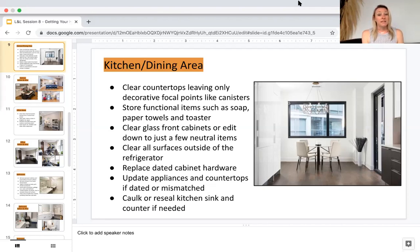Make sure that you're taking care of the soap and paper towels and toasters and all those things. Tuck those all away. So just put them in under the counter, make sure that they're cleared off the surfaces, wipe everything down, take everything off of your refrigerator. That's on the refrigerator and on top of the refrigerator. So clear everything off, give it a nice wipe over, make sure that it's nice and shiny, and make sure that your dishwasher and all those things, you wipe them all down.